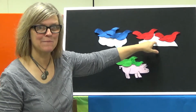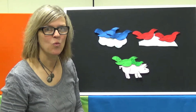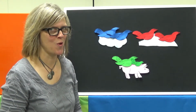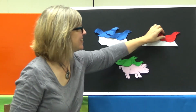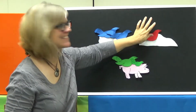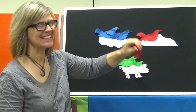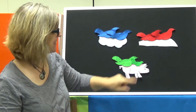Two little red birds sitting in some snow. One named Fast and one named Slow. Fly away fast. Fly away slow. Come back fast. Come back slow. Two little red birds sitting in the snow.